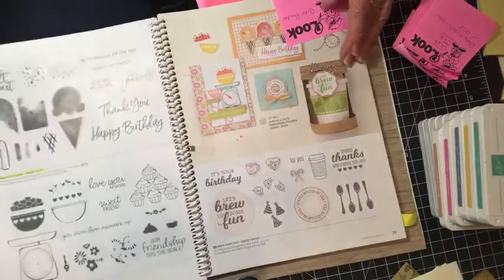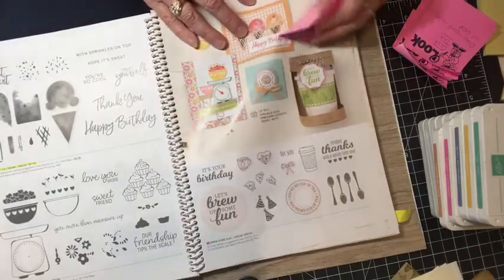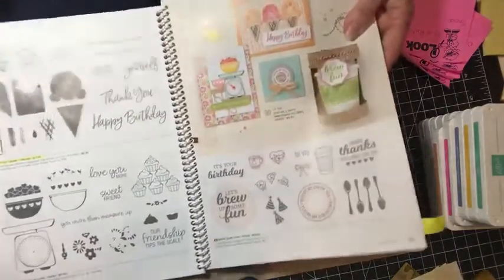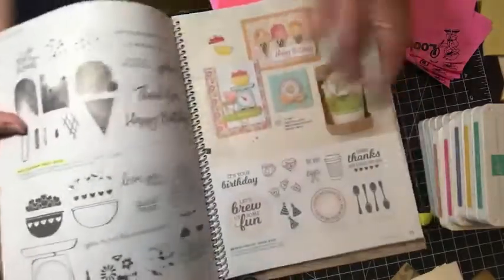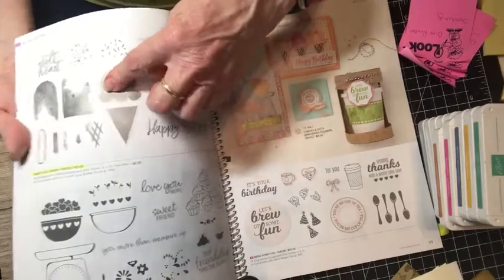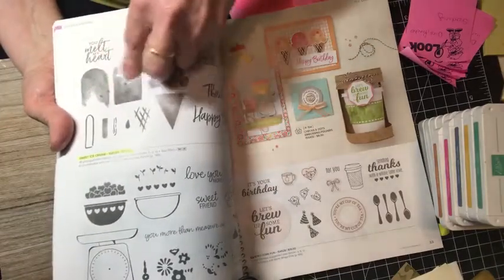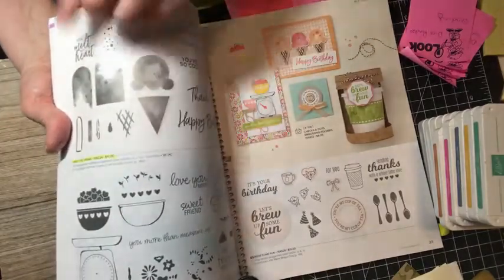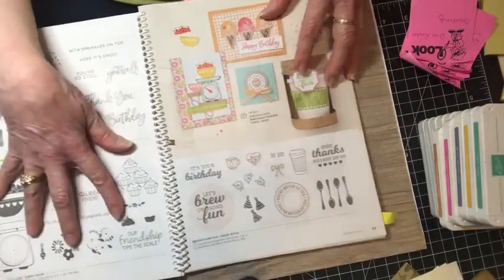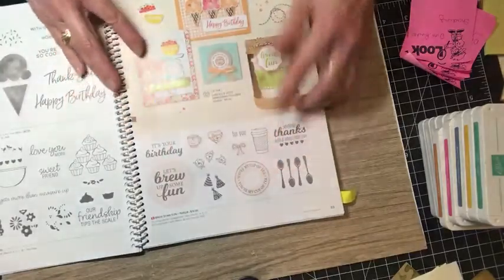So, I guess I was just going to mention too, if it has a die or a punch, it will be grayed out like this. So this ice cream cone has a coordinating punch, and the ice cream bars do not. So these do not have coordinating dies or punches. These do. So that's an easy way.